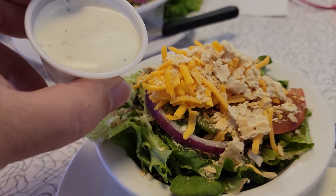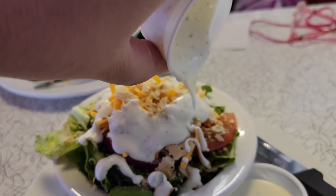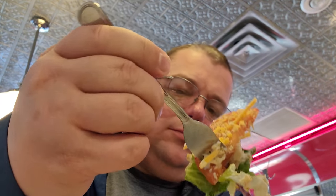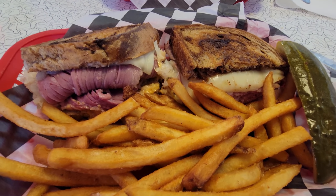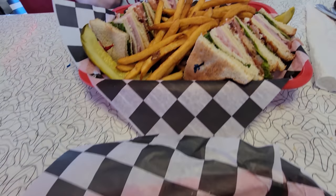And now I'm gonna put the dressing on it. Enjoying my salad. So I got Mountain Dew. Look at that. And the ceiling's got that old tin. I like that too. And here it is, lunchtime. We got some fries. And here's their Reuben. Looks really good. And what did you get, Dawn?